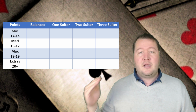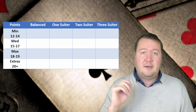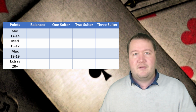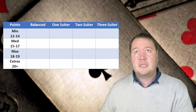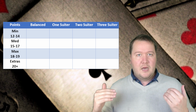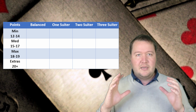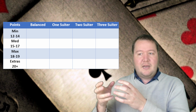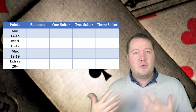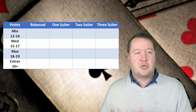And then I also try and think of what point ranges am I in? Am I a minimum hand, medium hand, maximum hand, or do I have extra values? And different systems might rearrange these point values, and that's fine. But what you want to be thinking about is, well, this is how they've bid it, but if you can sort of just transpose it to how you would bid it, it makes it a lot more familiar about what they're actually trying to show.